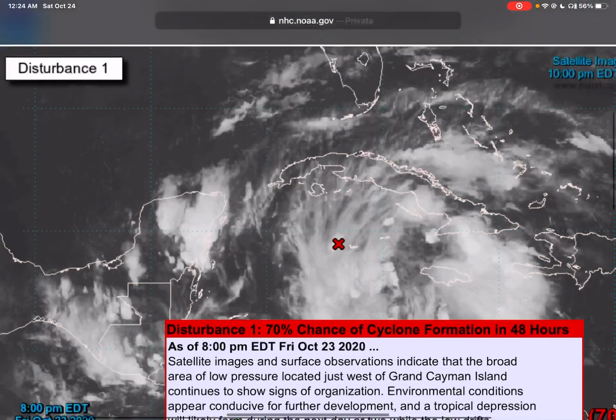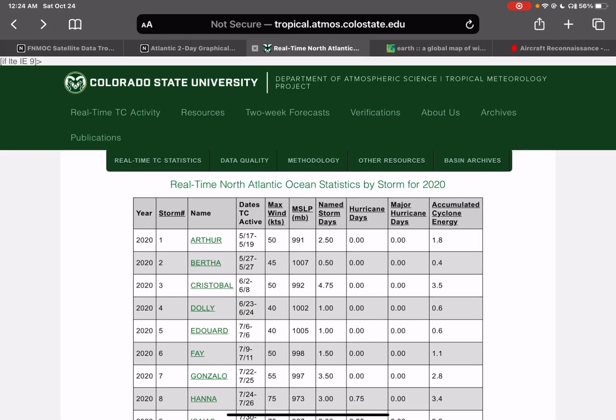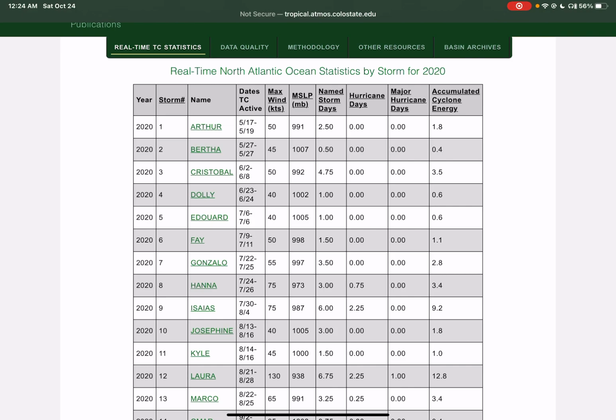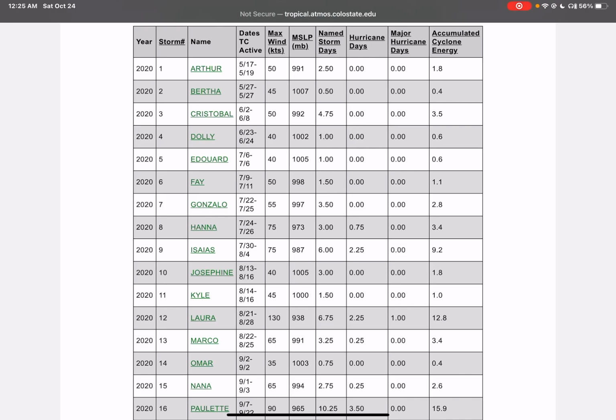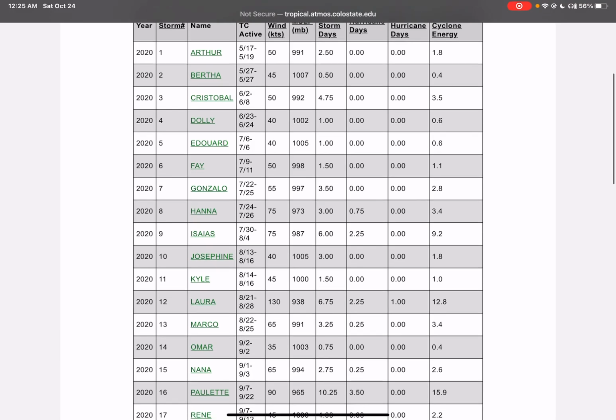Now, in terms of the rest of the season, before we do that, I would like to show you what we have so far. This is tropical.atmos.colostate.edu from CSU, Colorado State University, and they provide great hurricane research and great hurricane data and statistics. Dr. Philip Klotzbach and his team run a great research team over there, and they do a fantastic job. And they provide here a list, as we can see, of all the named storms, accumulated cyclonic energy, ACE, in other words, hurricane days, major hurricane days, named storm days, pressure in millibars, and wind speed in knots.